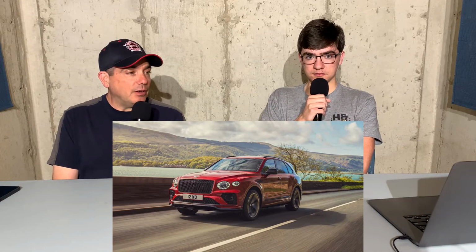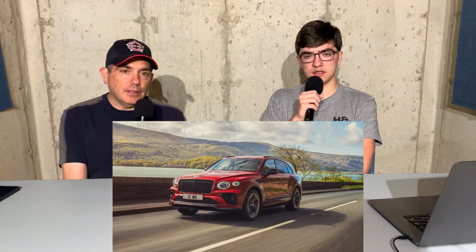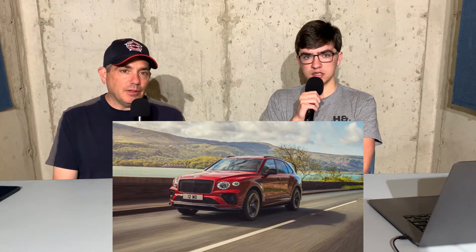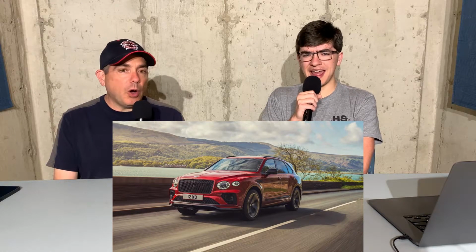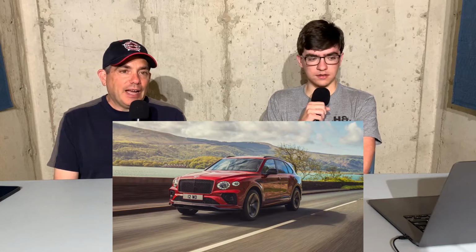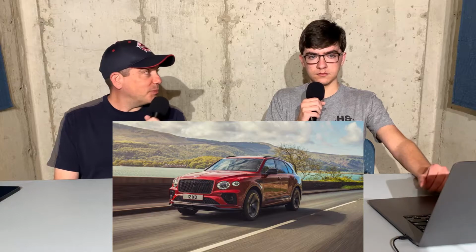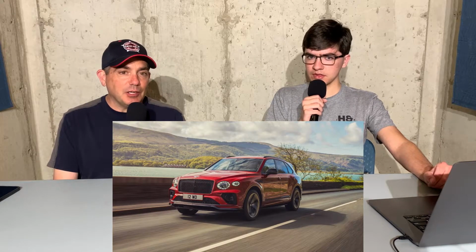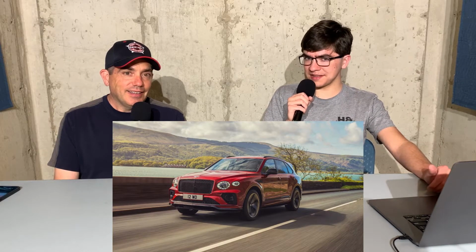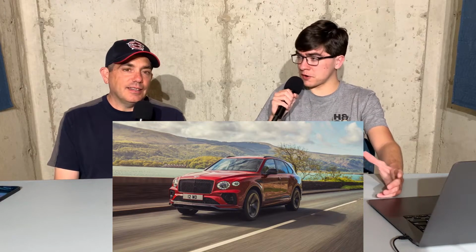And the interior is beautiful. The luxury appointments that are in there, the fit and finish, the quality of the materials is incredible. I just wish the face of that vehicle was better. Really? It just doesn't appeal to me. It's basically the Continental GT, but bigger and wider.